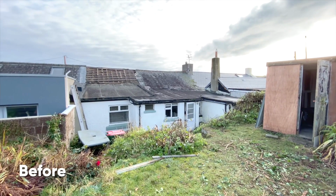What a dramatic change for this family. Fountainstown Beach is a thing of beauty, and I believe this home complements that in every way.